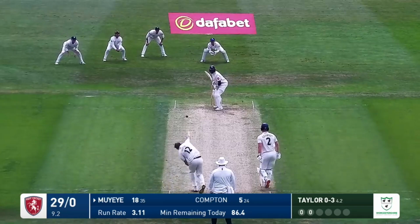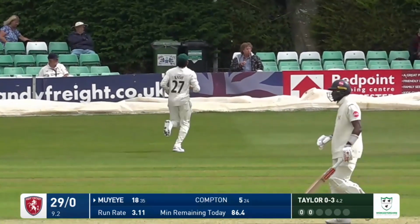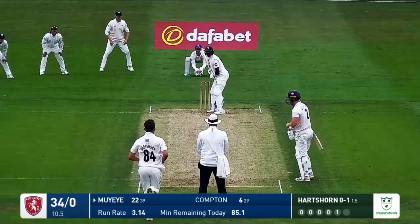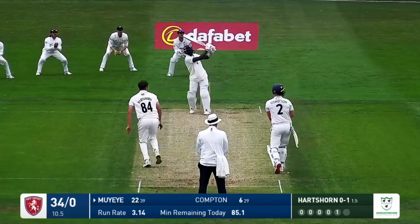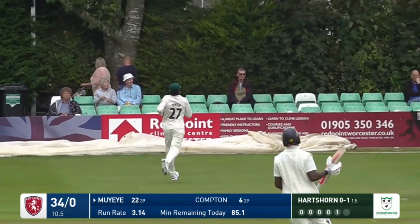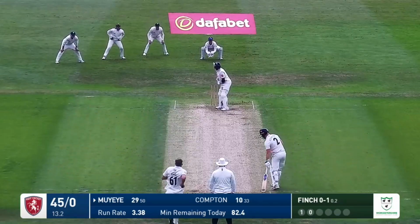This one will play the same. Taylor bowls width and Muyeye smashes it away behind square on the offside. He is not going to ignore, throw themselves at it. Absolutely. So Muyeye faces his first ball from Hartshorn, who again dug it in, and he's whacked it away over mid wicket for 4 runs. Got to accept that, I think.